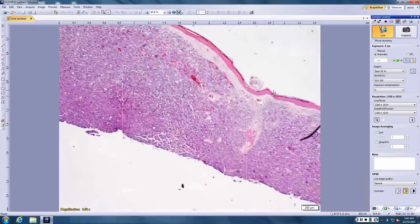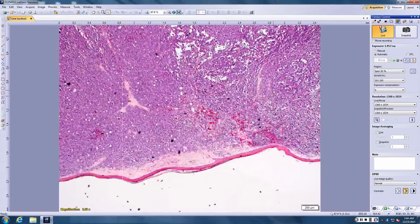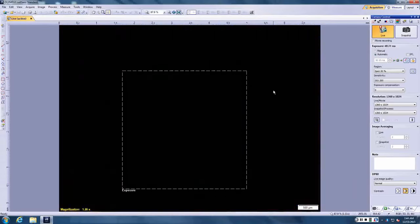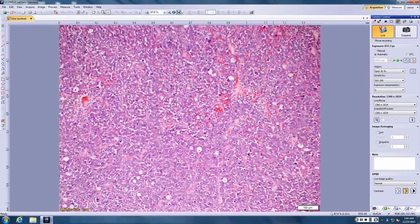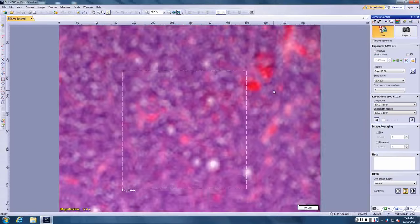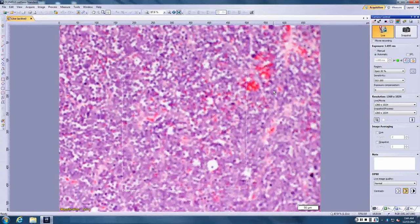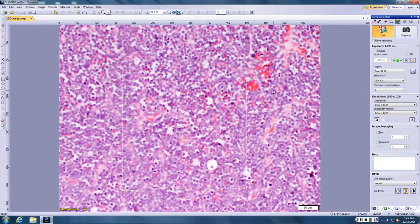So this is a shave of a process that's creating a Grenz zone, kind of slamming against the epidermis. Yep. There's a Grenz zone, and then the cells are all different or monotonous? They're monotonous. And other than the erythrocytes, what's the color of the cells? Purple? Blue? Yeah. So small blue cells, monotonous in sheets, high mitotic rate. I would think like a lymphoma.